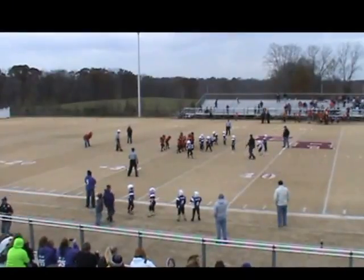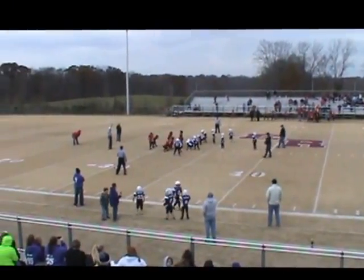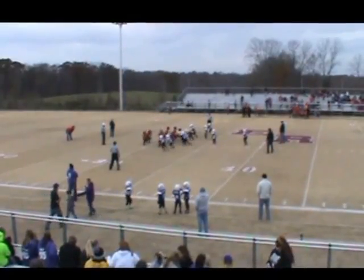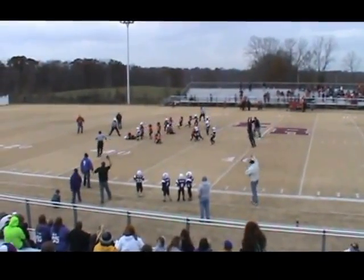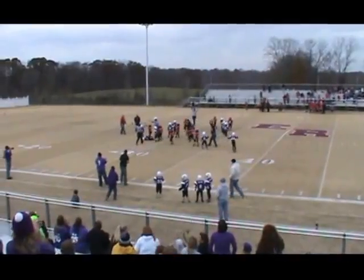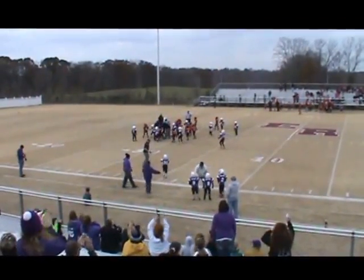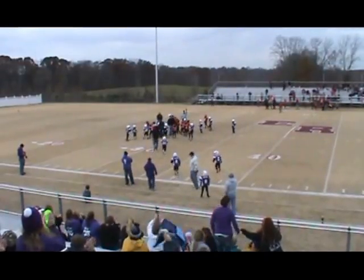Joe Byrns 1st and 10 at their own 32-yard line. There's a fumble on the play. It looks like your Portland Panthers recovered the ball. 1st and 10, Portland.